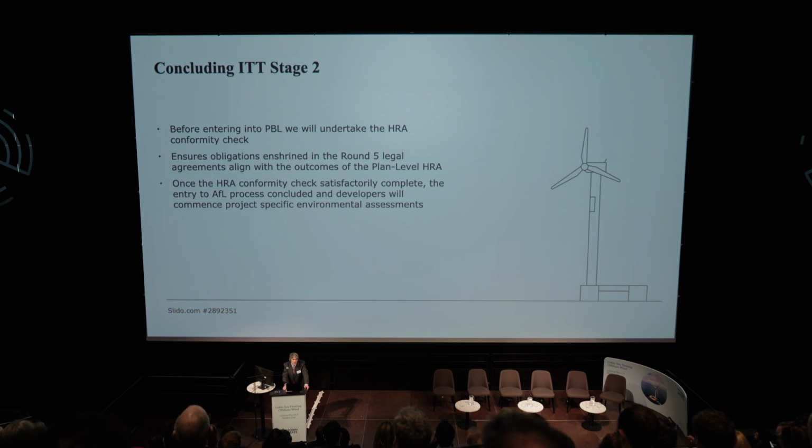So we'll stop the auction at the point that the criteria that I've just mentioned have been met. And then there'll be 2 important steps that we need to do at that point in time. The first is the payment of the option fee deposit, which essentially must be paid immediately on the auction stopping. And then we'll also do the HRA conformity check. My colleague Sean will pick up more on that later on in the day.